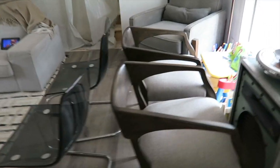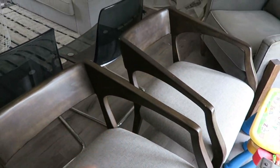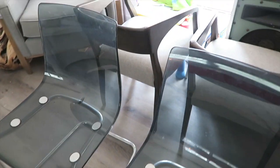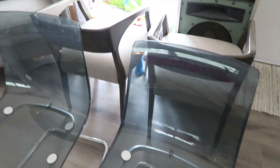Okay. So here are the four chairs that I've got that I'm gonna sell. These are from Four Hands and then these are from IKEA. So I just kind of need to clean them up a bit and post them.